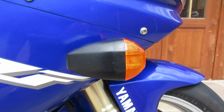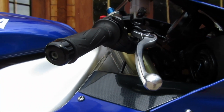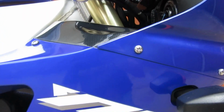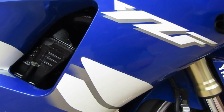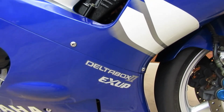No marks or scuffs on the indicators. Original levers, original bar ends, and the paintwork on the fairings and the belly pan section can only be described as absolutely immaculate.